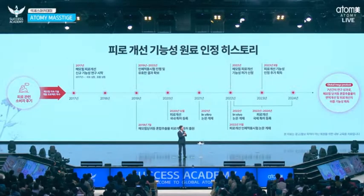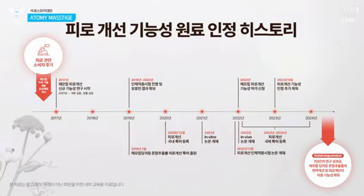And as a researcher, I believe immunity and fatigue are really closely related. So I wanted to demonstrate the functionality in a scientific manner about what you experience. So that's how we started the fatigue functionality research for HemoHIM. So this is the timeline. The beginning was in 2017. In 2017, based on the experience of the consumer, we started the research.